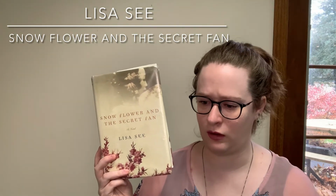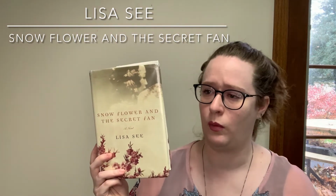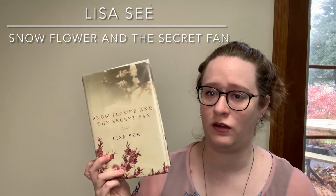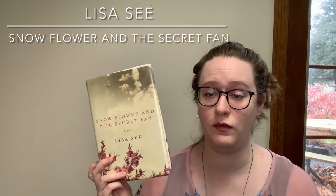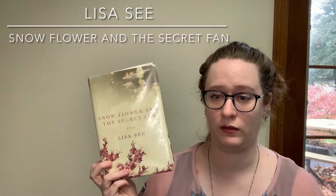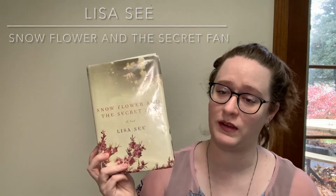It has such incredible detail, like with the foot binding that they go through and what's expected of them as they grow older, and how their relationship changes. It's just such a beautiful and moving story. I didn't know much about this period of China, and reading this was really eye-opening. So if you're into historical fiction, this is a fantastic book.